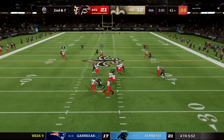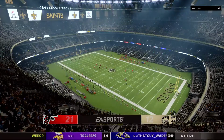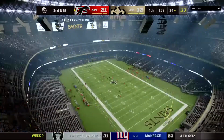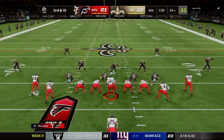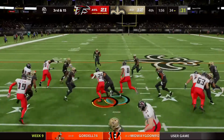Off the play fake. Here's Ryan. Down under 2 minutes to go in this football game. So it's Falcon football as we welcome you back. And let's see what they've come up with offensively after having time to talk it over.